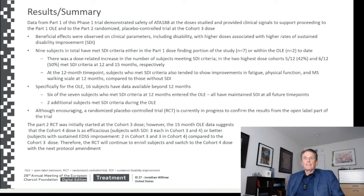And specifically for the open label extension, 16 subjects entered and had data beyond 12 months. 6 of the 7 subjects who met SDI criteria at 12 months entered the open label extension and all maintained SDI at future time points.